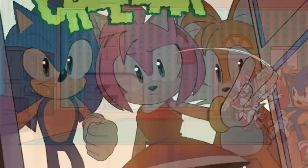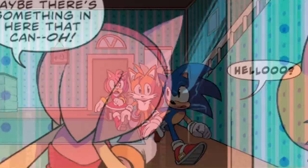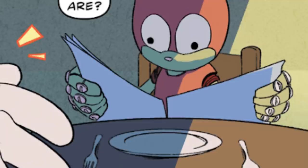It opens to an impeccable interior, which also gives off a bit of a creepy dollhouse vibe, doesn't it? Sonic calls out for anybody. They don't get a response, but Amy looks into a room and sees that somebody is in there. She apologizes for barging in, but before she can finish her question, she sees that the person is in fact a test dummy, which just makes things even creepier.